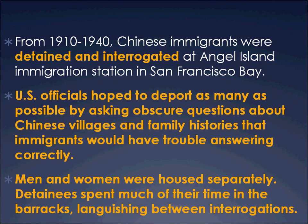Men and women would be housed separately. Detainees spent much of their time in the barracks themselves, like we took a look at. And they would languish in between these interrogations, and that's where they would take that time to carve the Chinese poetry into the walls of the detention centers.